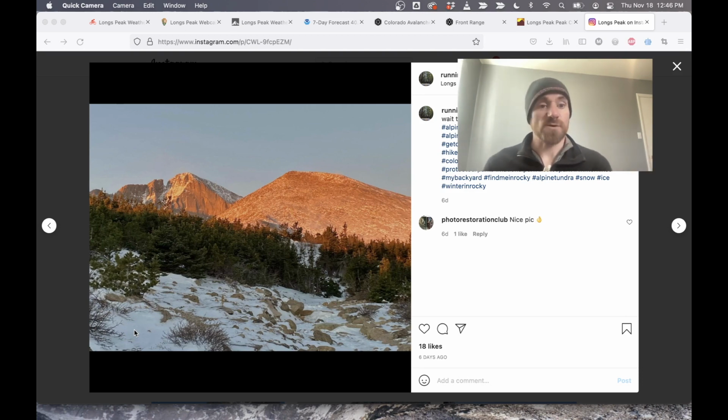So that's it. That's just a quick rundown on how I use the resources available to me to figure out if the conditions and the forecast for weather are worth it to go for a Longs Peak summit. This is really especially important in those shoulder seasons, and especially winter, when conditions are super variable. In summertime, it's a lot easier, get down before thunderstorms or something like that.